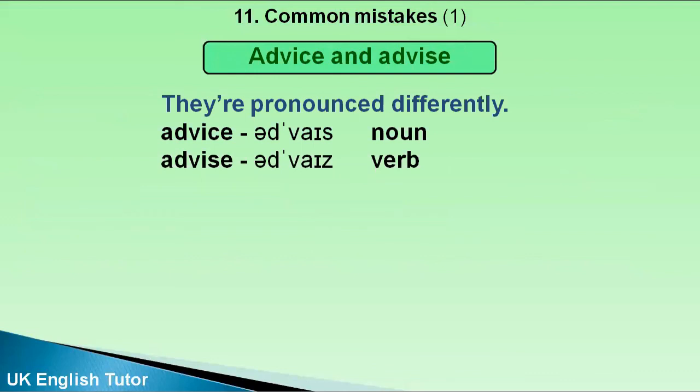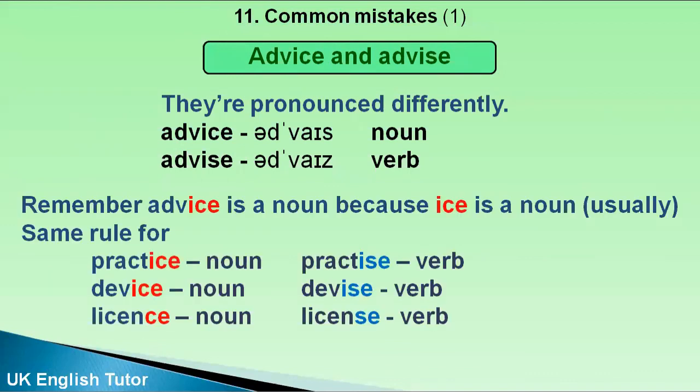This is a noun. And advise, with a Z sound, spelt with an S, is a verb. One way you can remember this is with advice as a noun: remember that the end of the word has "ice" in it, and ice is a noun most of the time, almost always. This same mistake happens with three other words.